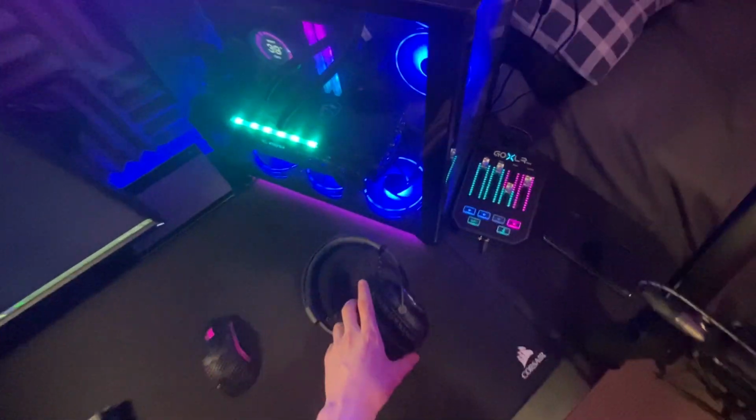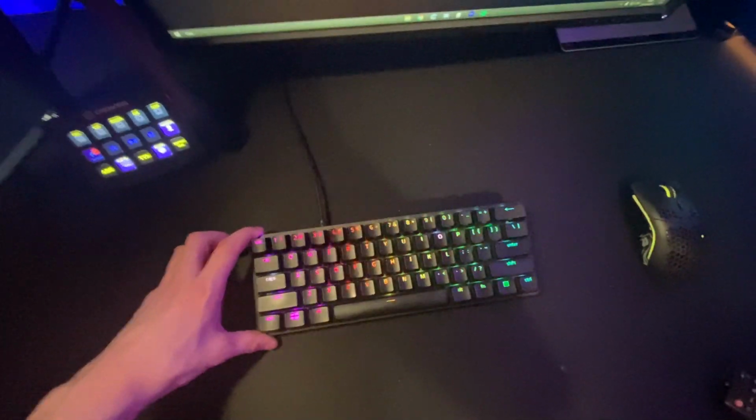I used to have the DT770 Pros, I believe, but these are even better, and they just plug straight into the front of the Go XLR. Keeping on peripherals, we've got the Razer Huntsman Mini.